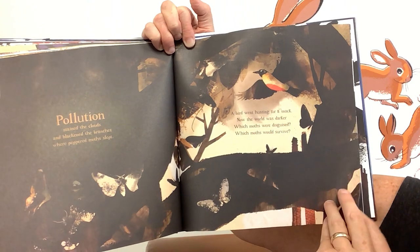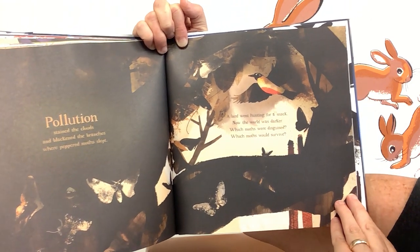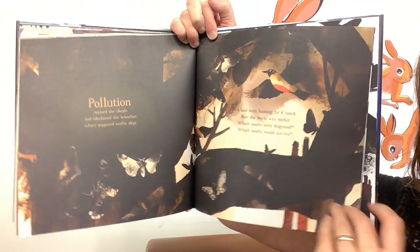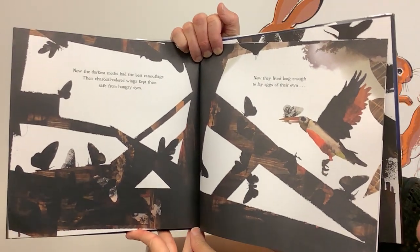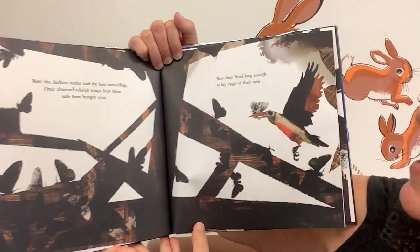A bird went hunting for a snack. Now the world was darker. Which moths were disguised? Which moths would survive? Now, the darkest moths had the best camouflage. Their charcoal-colored wings kept them safe from hungry eyes.